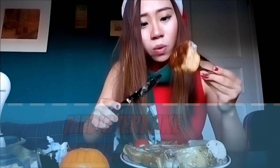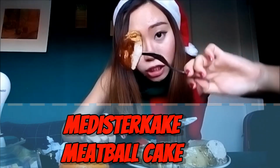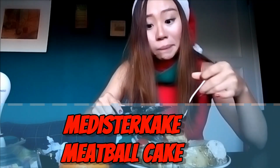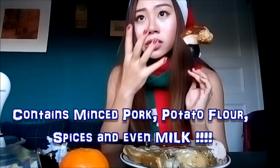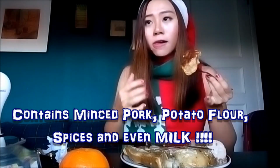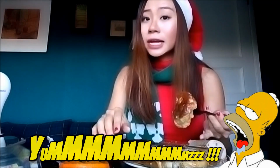Next, I'm having this thing, they call it medisterkake. It's actually a meatball where you slice it and it looks like this inside. It looks totally like a fish paste meat. It's so soft. It doesn't feel like a meat kind of ball. You see, with just one bite, I'm just like, stick it in. It has a very strong pepper taste in it. It's much more flavorful, and I love that the meatball is so soft. It doesn't taste like meat. I think babies should love this as well.